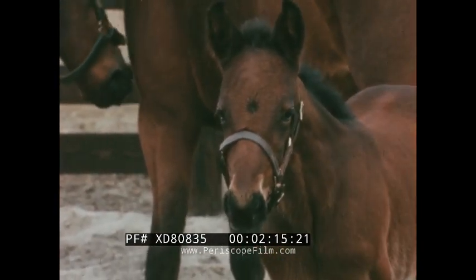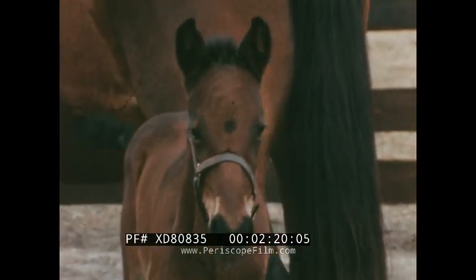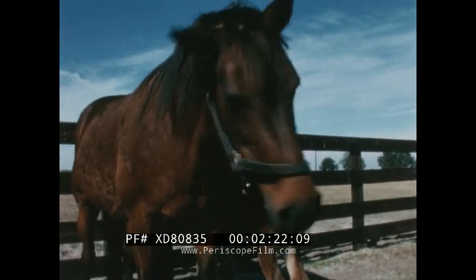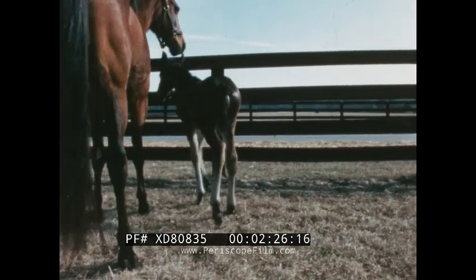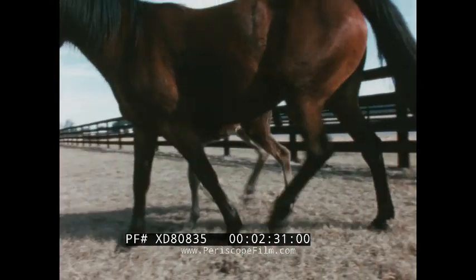When a colt is 4 years old, he becomes a stallion. And when a filly reaches four, she's known as a mare. And if she produces especially good offspring and is bred every year, she's then called a brood mare. A stallion that's used for breeding is known as a sire.